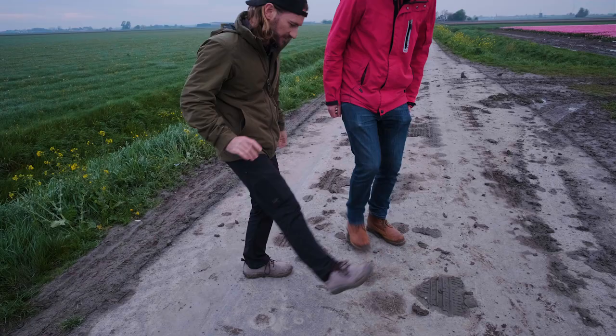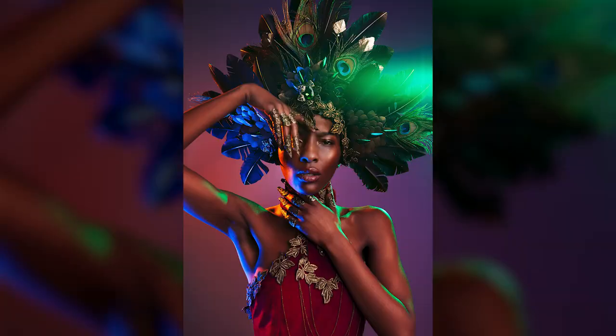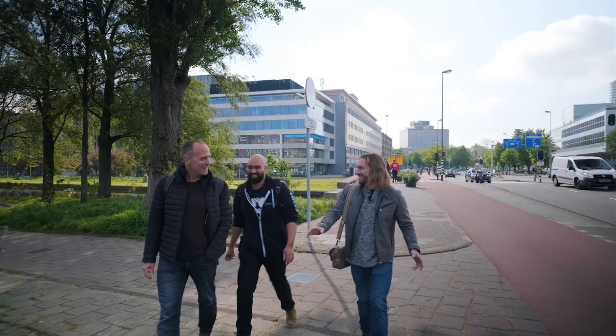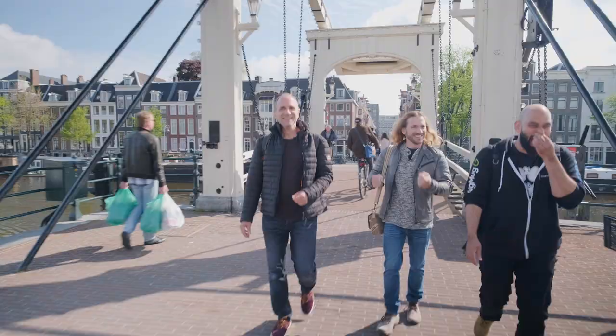After shaking the mud off our shoes, we left the fields with plans to return at the end of the day for better lighting. In the meantime, I met with my friends and local commercial photographers, Richard Terborg and Adrian Sommeling, and I told them to pack their camera bags, but I didn't tell them why. Once we found a spot I liked, I finally revealed my little plan.